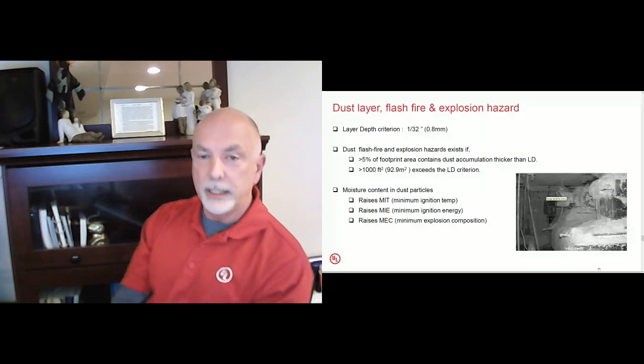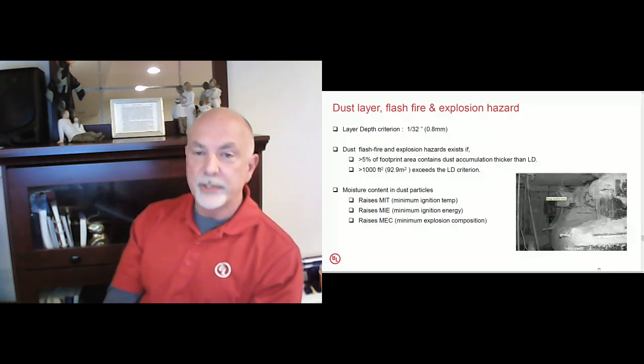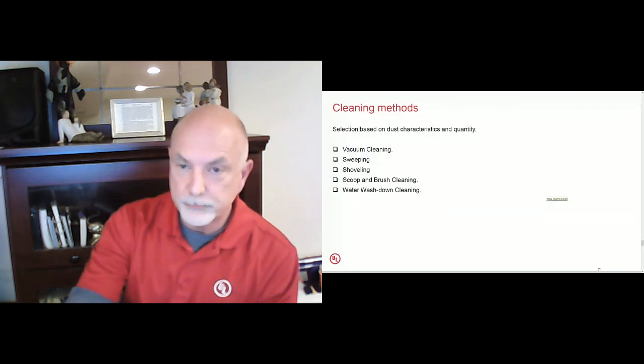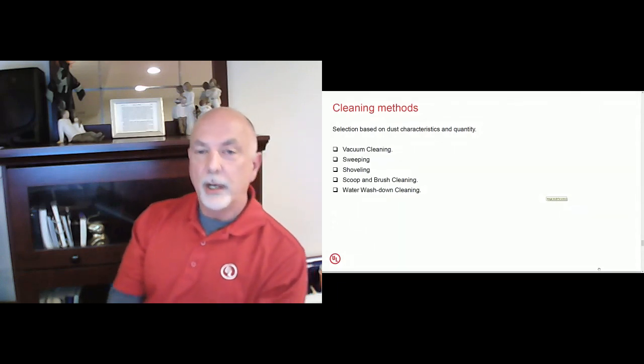Clean, clean, clean. I mentioned before about moisture. Here's a little better example. It does raise your minimum ignition temperature, energy, and composition. Those are things that are affected by that. So again, cleaning is really important to maintain your safety in that space. So, cleaning methods real quick. I know we're just about at the end of this.